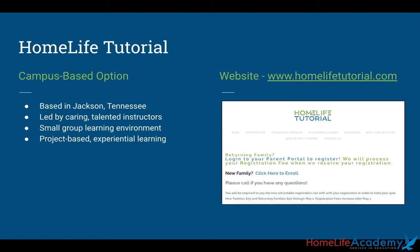We do have a link to the HomeLife tutorial website on our website if you go to the campus-based option, or you can go straight to their own separate website. Either way will get you to the same place. It's just homelifetutorial.com, so you can check out what they have available. We are connected, but since they run local to Jackson, Tennessee, they operate on a slightly more individualized basis. So I encourage you to explore their website more if you are local and you would like to get involved with the tutorial.